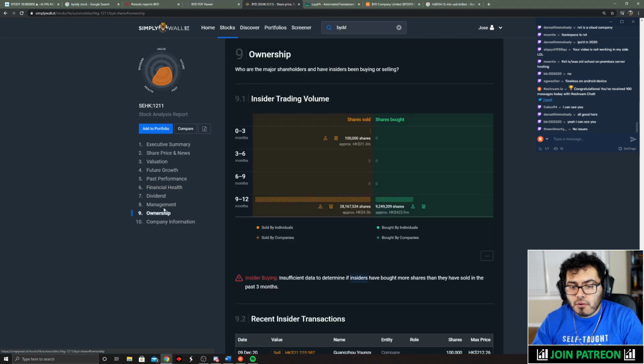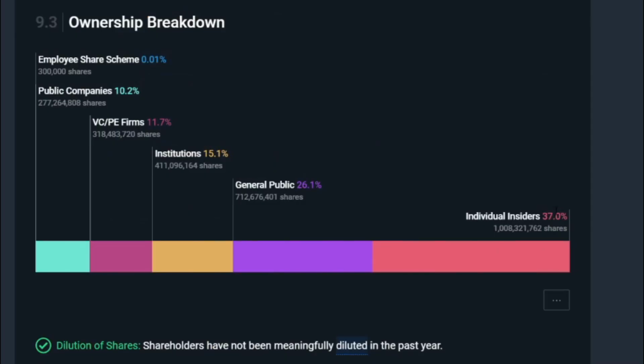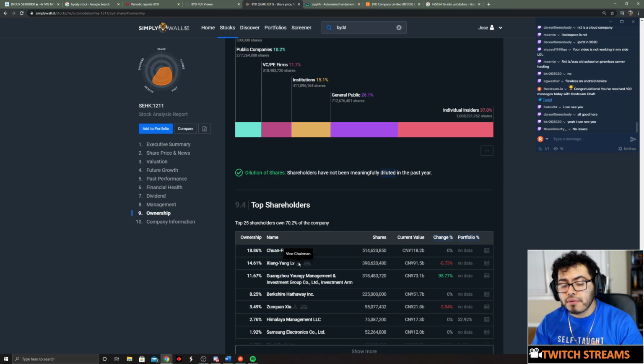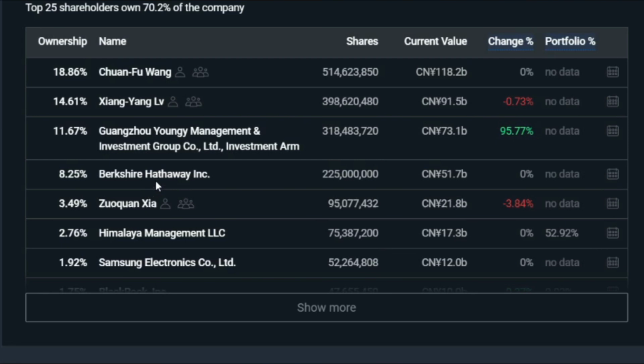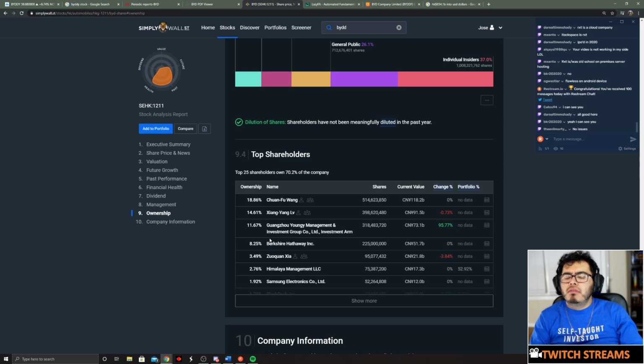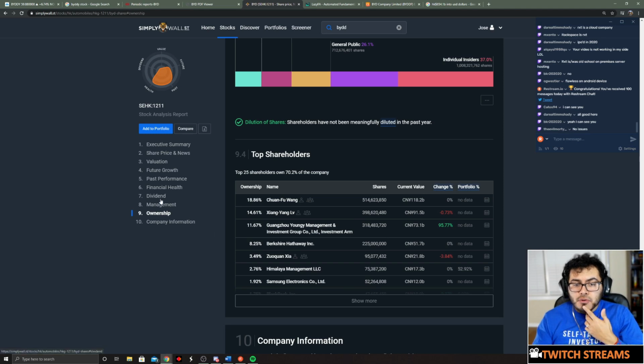Let me take a quick look at ownership real quick. So we can see individual insiders own 37%, and that's actually pretty crazy. So the CEO owns about 18% of the business. The vice chairman owns about 15% of the business. Wow. Berkshire, Q, you didn't mention Berkshire Hathaway actually owns 9% of the business. I actually didn't know that Berkshire invests that much money in international companies. I mean, I didn't think they would not, but I just wasn't familiar with any companies they did. So that's actually pretty cool that Berkshire has a portion on them.